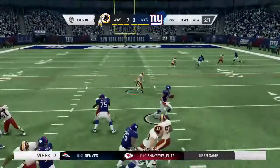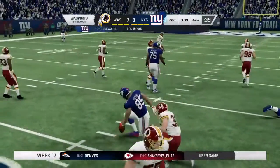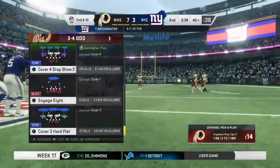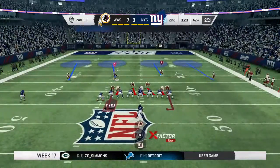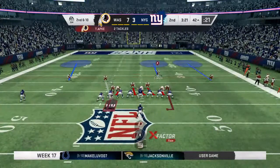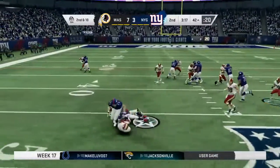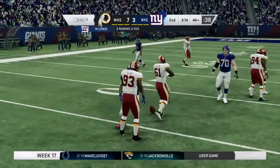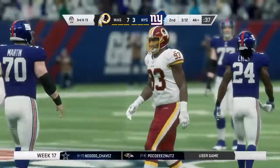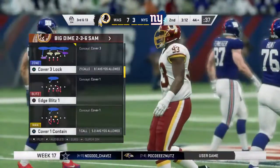Out of the gun, Bridgewater. It's complete to Hopkins. No gain there on the completion, 2nd and 10. Had the completed pass, but for no gain, stopped right at the line, so it's 2nd and 10. They'll run with Marshawn Lynch. And he got blown up, losing yardage on the play back at the 44. That's it, baby. This will be a loss of 3, and now a much tougher third down looming.